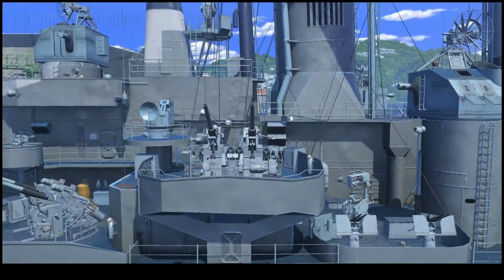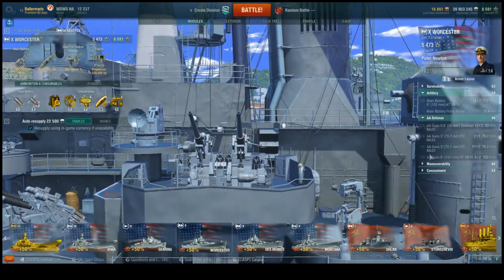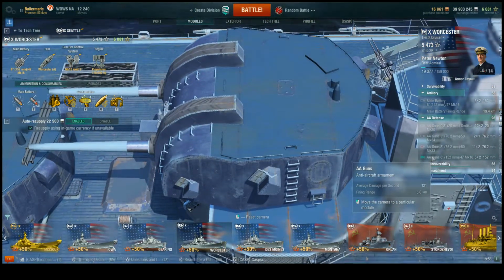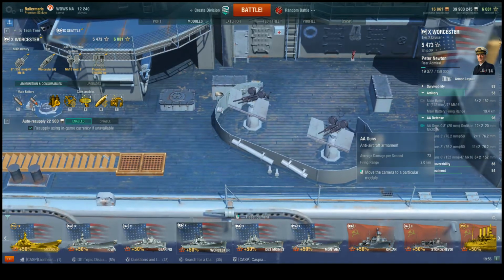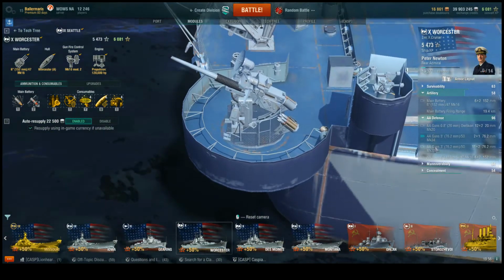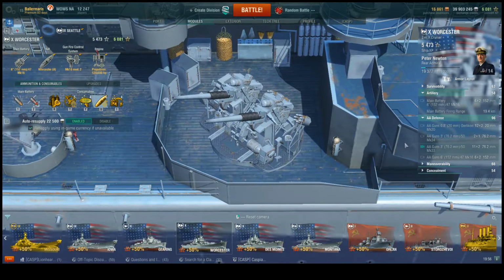Of course, you have secondaries, AA guns. We'll look at some of those. Those are the AA guns right here. That's the big guns. Of course, we go down to 20 millimeters. Those are some of the twin 20s. And there's, again, some of the smaller 3-inch guns. That was her ability for firepower.